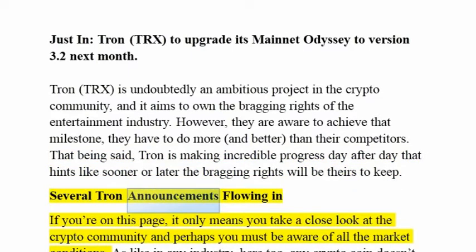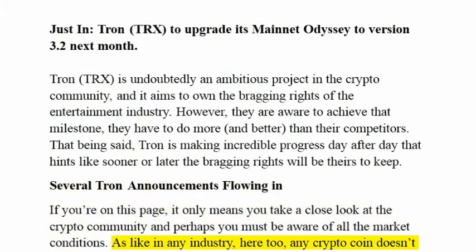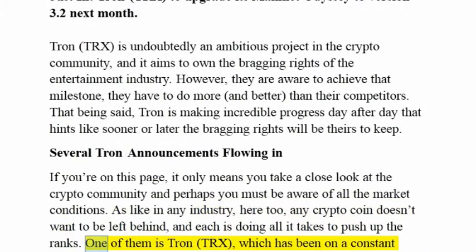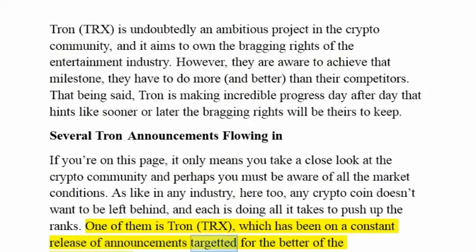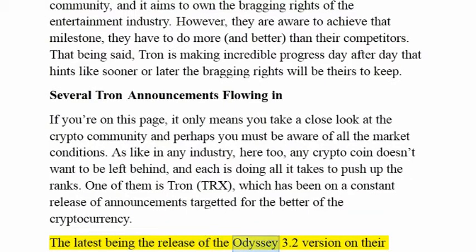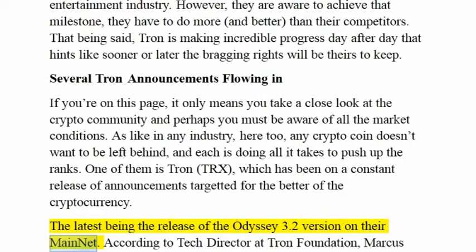Several Tron announcements flowing in. If you're on this page, it only means you take a close look at the crypto community and perhaps you must be aware of all the market conditions. As in any industry, here too, no crypto coin wants to be left behind, and each is doing all it takes to push up the ranks. One of them is Tron TRX, which has been on a constant release of announcements targeted for the betterment of the cryptocurrency. The latest being the release of the Odyssey 3.2 version on their mainnet.